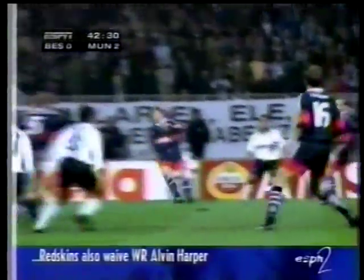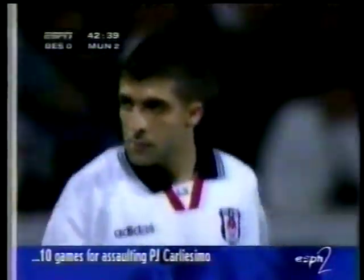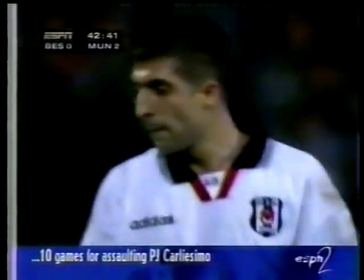Doesn't like the decision. Well, he's gone up for the bicycle kick there, and he's gone up real high, and it was Heyman there trying to head the ball, and he's almost kicked his head off, so good call by the referee.